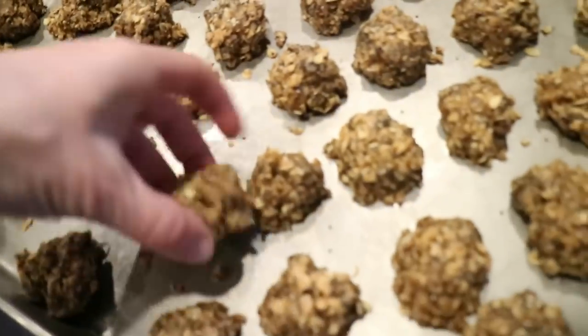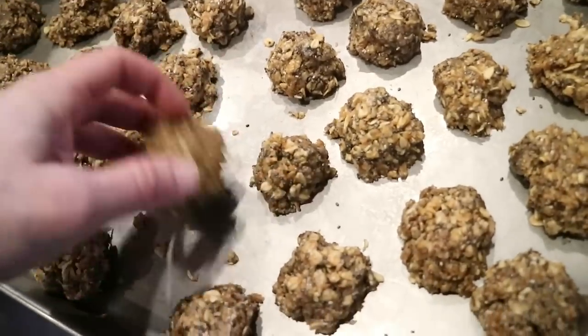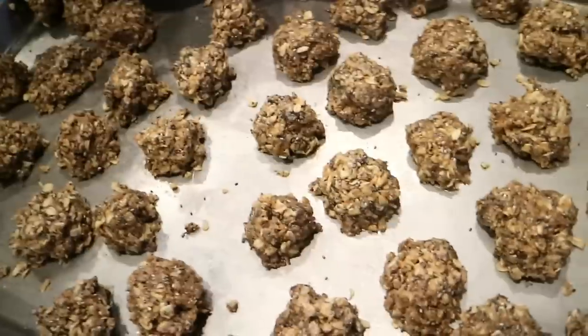This is how the Energy Bites turned out. She just par froze them, I guess is what you would say. Now they just pop off this tray really easily, and we're going to throw them in a Ziploc bag, so we'll have them in the freezer whenever we want them.